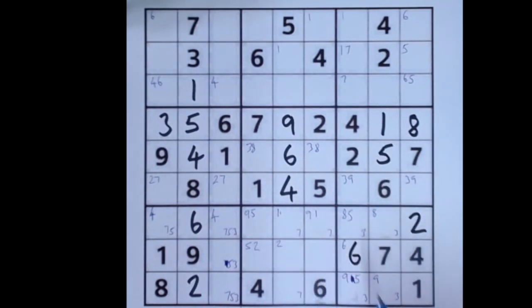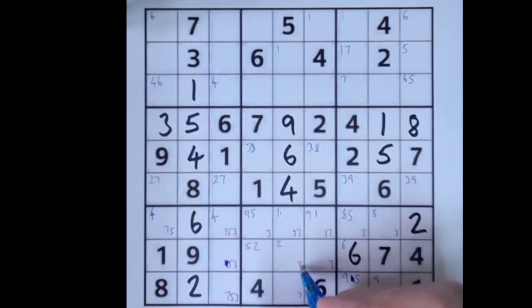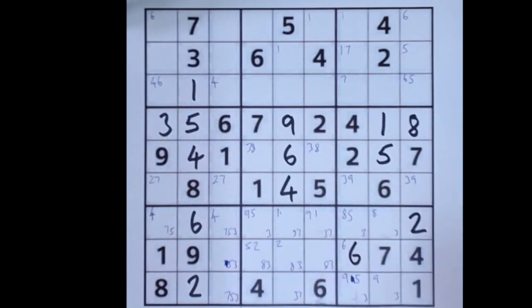Okay, 1, we've got 2, 3, we have no idea at present. Four, 5, 6, 7. We don't have 8 just yet, but 8 blocks along here, and 8 blocks along here, so 8 has 3 possible locations, like this. Looking, see if I see anything useful here. Nothing yet.